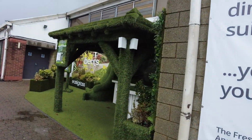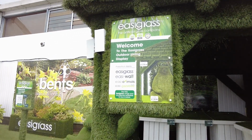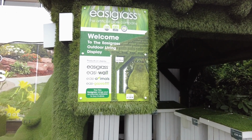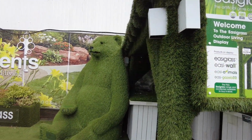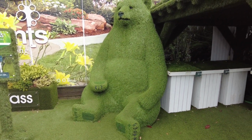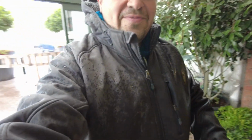And on the way in, they have this thing that's covered in artificial grass. If you want a gazebo made out of grass, it's nearly $17,000, or a large burr, which you can see there, for just over seven. I got a little bit wet running from the car. We did get stuff from the food hall that looked really good, but we'll show you when I get home.